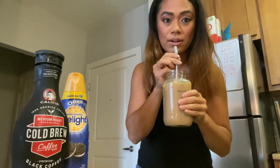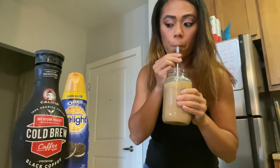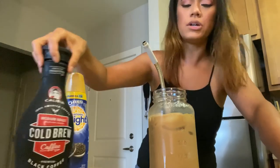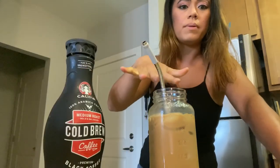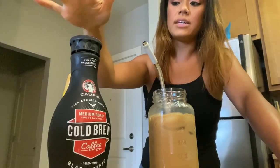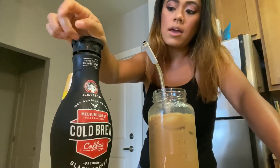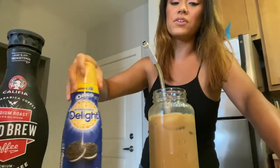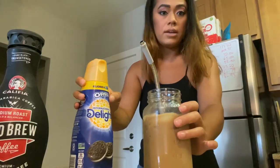All right, here's our first sip. It's very good. I like it. I would recommend this. Although this is actually a good cold brew that you don't even need to put creamer in, putting the creamer makes it taste really good. So if I had to give this a scale of 1 to 10, 10 being the highest, I'd give this probably a 9. It's really good. And then for the creamer, like an 8.5. This combo together is a solid 10.